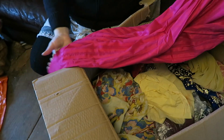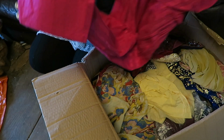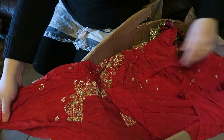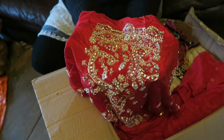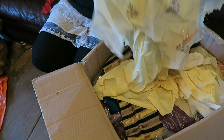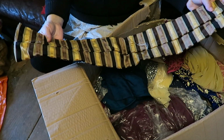Quite a big piece. A pair of very nice heavyweight salwar trousers. I love these buttons. Definitely going to be reusing that. We have a piece of fabric from a tunic, I think. Wow, just look at that. A sleeveless tunic. That's pretty fabric. Another piece of fabric from a tunic, I think. And I think that's from it too. I have no idea what that would have been.